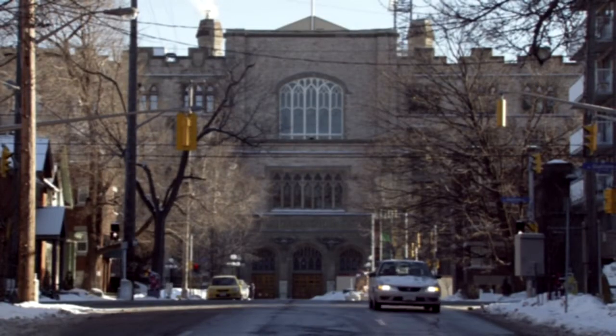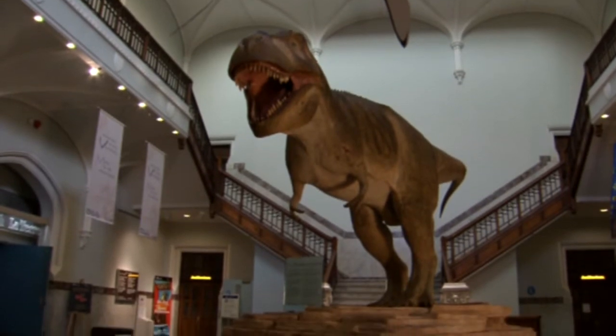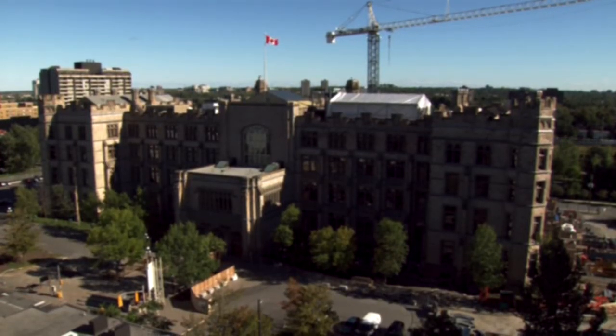The building had been challenging as a museum facility for at least 2 or 3 decades, but it is Canada's first national museum. It was built as a part of the building of the nation. There was really no way this building would be torn down.